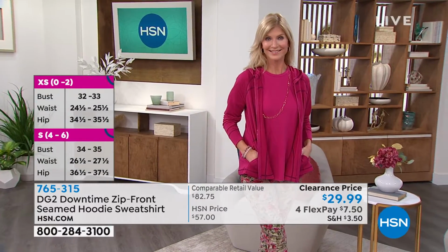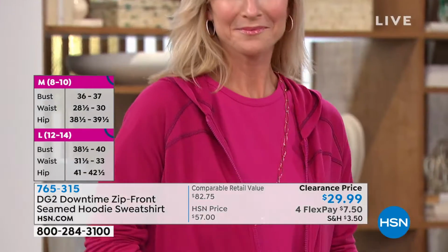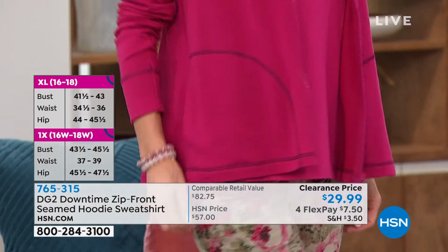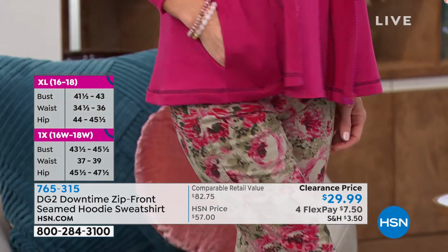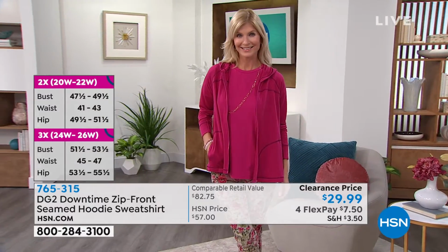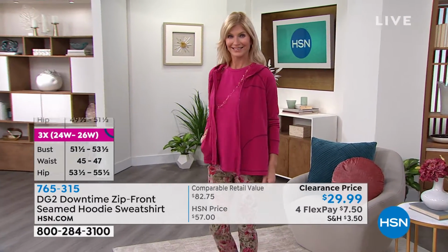And what that does is take something that's very utility and very everyday and make it really beautiful and really feminine. If you have seen Diane presenting on air, she has this in every color. And she wears this all the time. It's one of her signature pieces. And the fabric is what really separates this from all of our other French terry items.